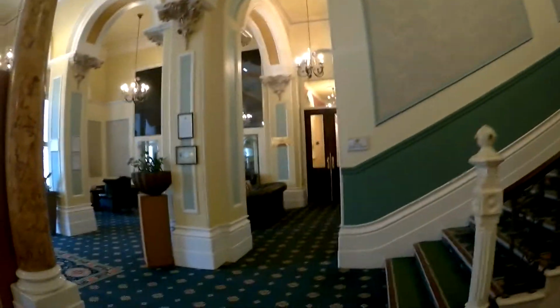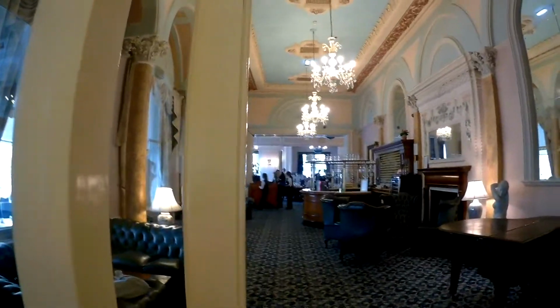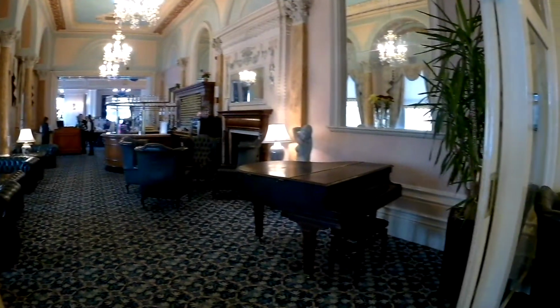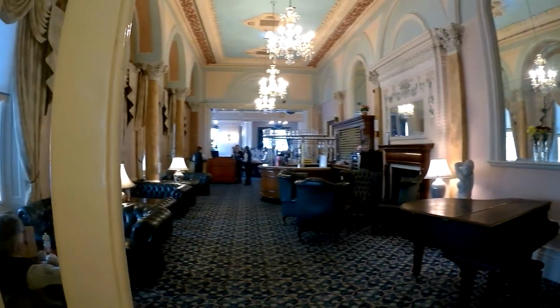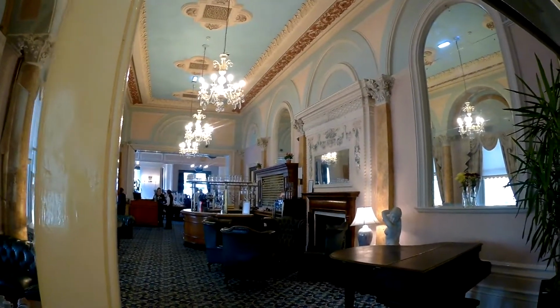But just looking through here, there's another rest area, bar, and a dinner and breakfast area, which in our room rate wasn't included. You have to pay extra for the breakfast. Nice piano there, and you can see a nice sitting area in the bar, and again lovely big high ceilings and a real Victorian style building.